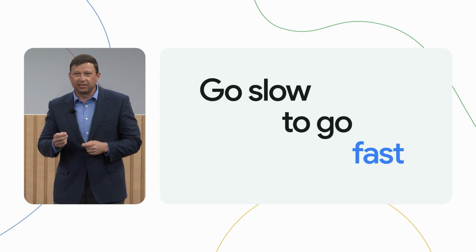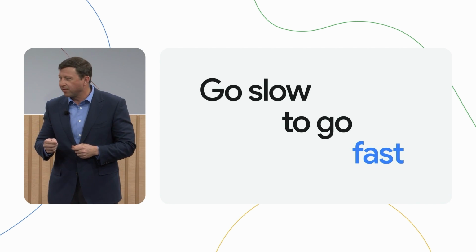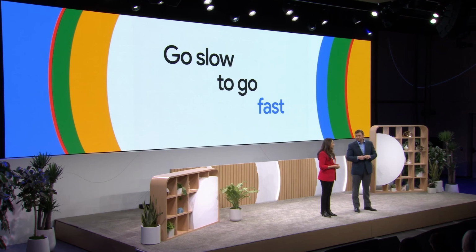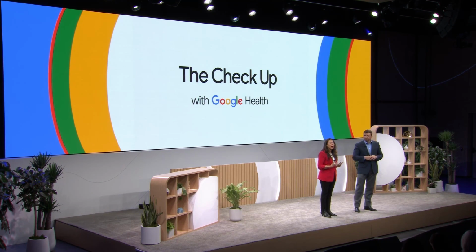Our collaboration highlights the power of partnership in pushing the boundaries of healthcare innovation in a safe, equitable, and ethical manner. But we know that we are early in our journey, and we want to ensure that advancement of these new technologies happens with healthcare and not to healthcare.